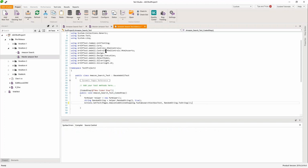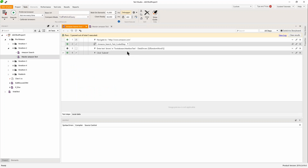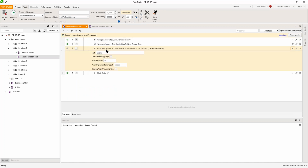If you are a more technical QA, you do have the ability to code everything if you'd like from within Test Studio directly. So looking at this test now, we have the code behind file, we have the coded step in there. The other nice thing about this is the other test steps remain codeless, right? So I could still maintain this test and get the help I need from Peter when I need it.